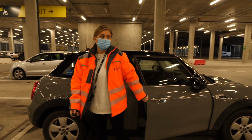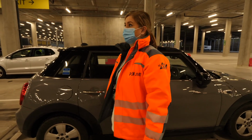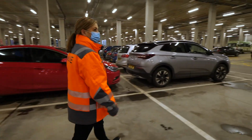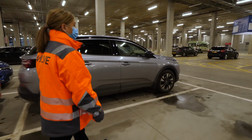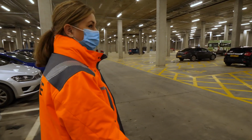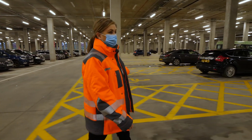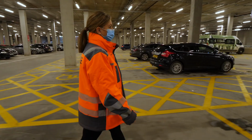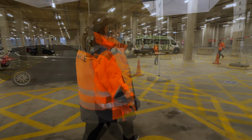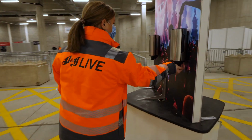So once you get out of your car, you'll see there's loads of signage around. So you just head for the main entrance. Obviously observing social distancing all the time. You'll see there's plenty of staff here to meet and greet us. Make sure we're heading in the right direction. There's also a queuing system should it get really busy. But right now it's obviously nice and quiet, so we can walk straight in. Lots of opportunity for hand sanitizing.